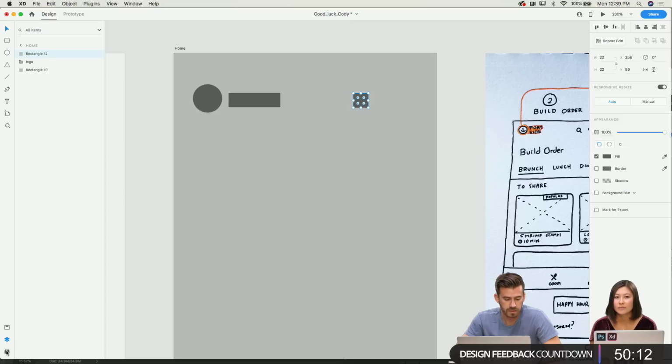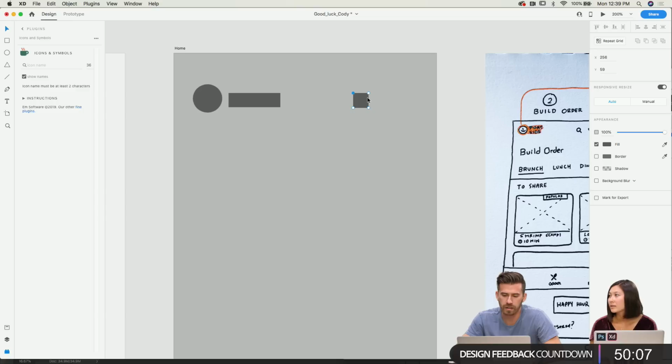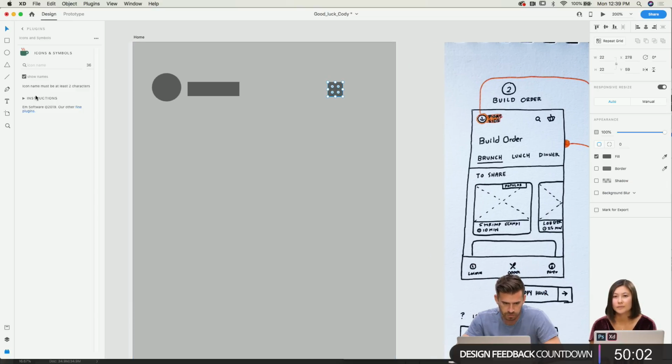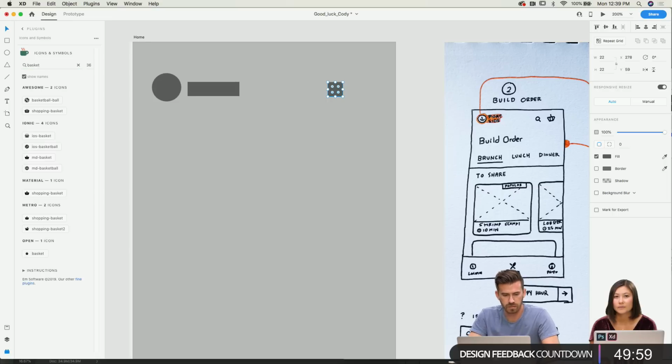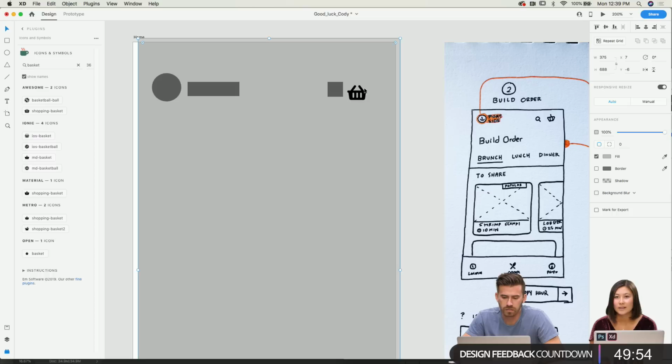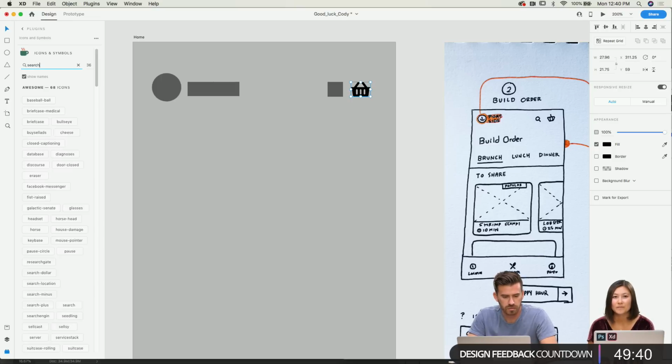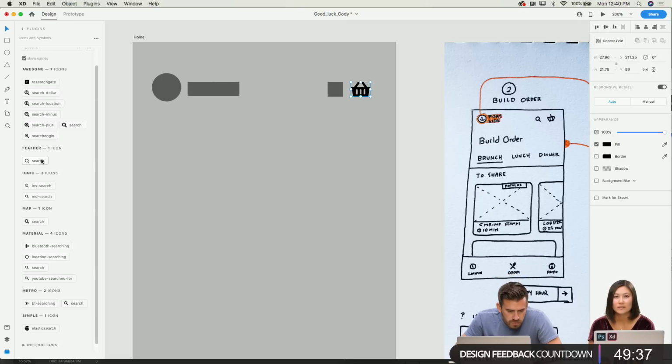I think some of the plugins in XD are really cool. Like I use this one, icons and symbols. These are going to be icons on the right-hand side, maybe for our search and then our basket. Instead of making those, I'll just, let's see, basket. All you do is click that and it plops it in. That's super helpful if you're in a pinch or you just want a quick icon. A lot of times I'll make my own icons, but this is really nice to have when you're just fleshing out an idea. So I guess we'll just add those in now. Might as well. Search. This one seems cool.